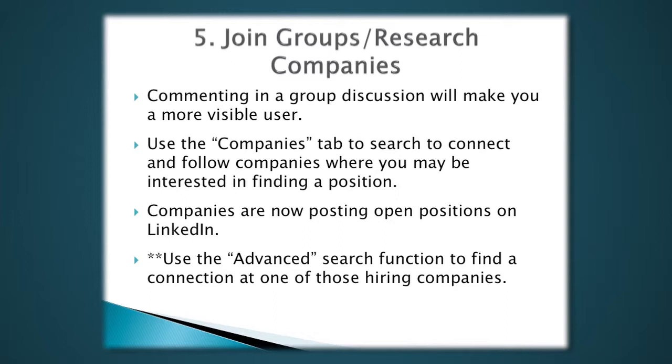There are groups on LinkedIn. I mean, there's thousands, maybe hundreds of thousands of groups. I'm in groups for career service professionals. I'm in a group for nonprofit professionals. I'm in groups for internships in the Chicagoland area, all those different types of groups. If you like pets, there's groups out there for pets. If you're a professional in manufacturing, there's groups out there for that. Join groups.